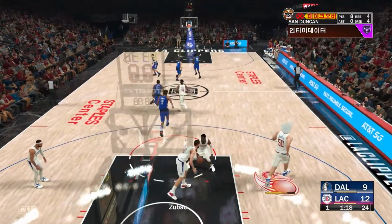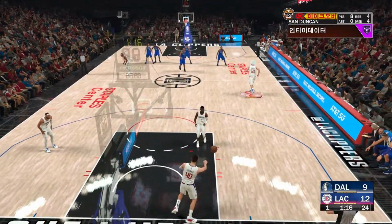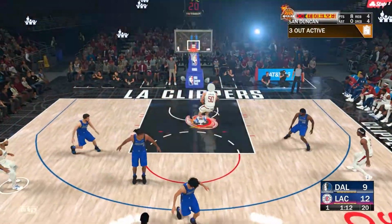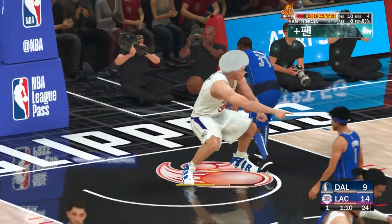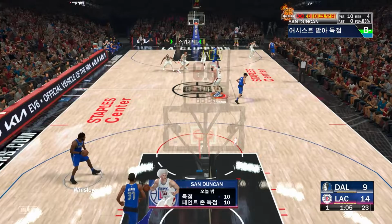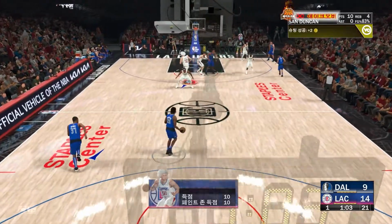You don't want to ever give up points on the boards. That's the lesson for the team there. That's a hustle play to save points. Inside, here's Duncan, and the dunk by Duncan. And you want more of this from Jackson. The more unselfish he is, the better the team.